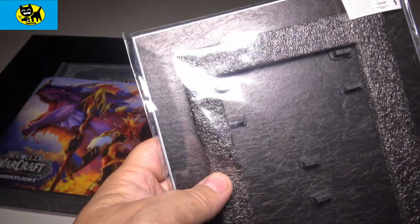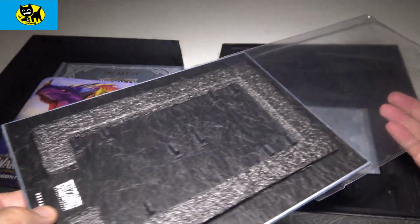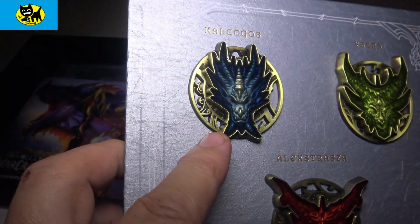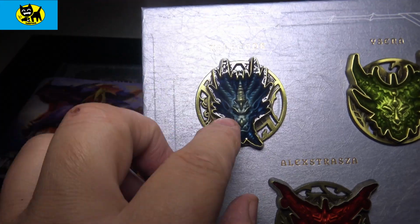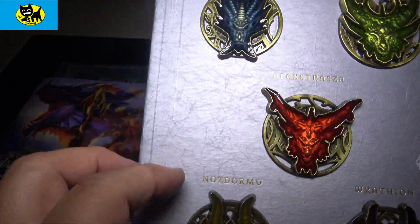Let me see if there's an easy way of opening this. I'm going to pull this out here. I know some people are probably like, oh, you're taking it out of the package, but I want to show you guys without the reflective surface. So there's that one. It looks almost like resin and art in metal. Beautiful, beautiful pin. I'm sure that's metal, right? I think so. Yeah, I'm pretty sure that's a metal pin.